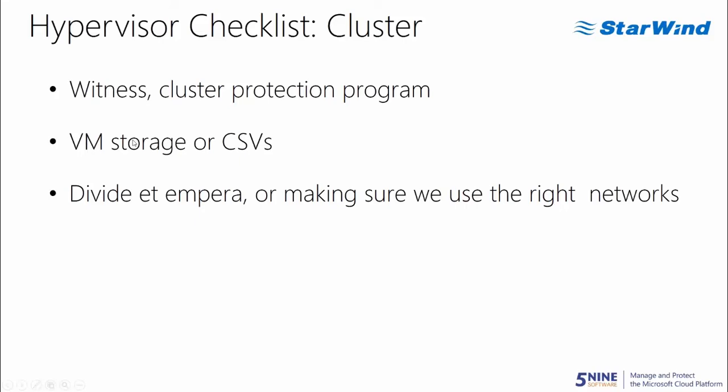Then, virtual machine storage, or so-called cluster shared volumes. You may have heard that Hyper-V recommended having a CSV for each virtual machine workload type for quite some time. If we are talking the hyperconverged environment, it is 1 cluster shared volume per node. That gives you the best performance. And also make sure that I/O is local and doesn't go to the network. If you have a dedicated SAN, it is still recommended to have 1 cluster shared volume per workload type.